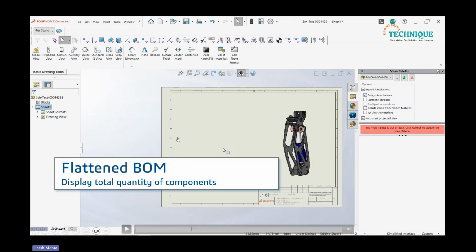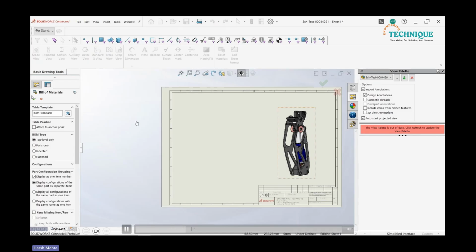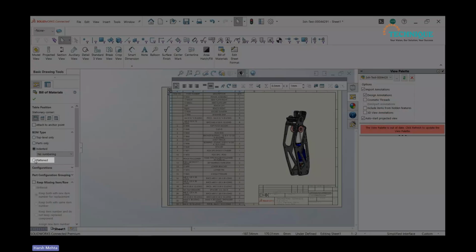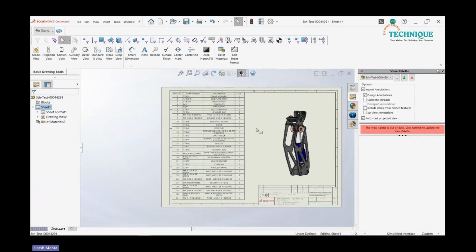in flatten BOM, as I explained, it is going to display the total quantity of the components. So let's see how it will work. When we are creating a BOM for any presented assembly, there are multiple BOM types, like parts only and indented, and there is one other option which is flatten BOM. In this, the total number of components will be shown here. So it is very helpful for users to identify how many components are used in a total assembly.